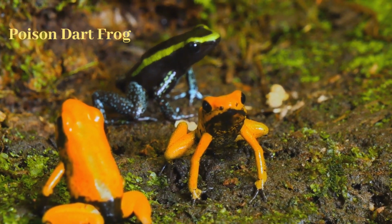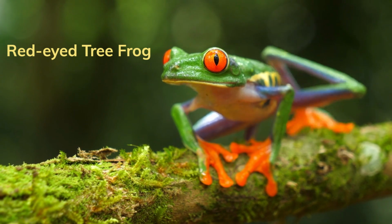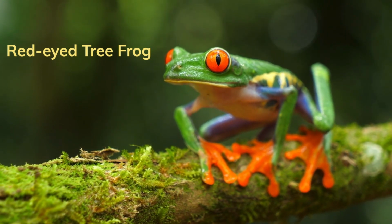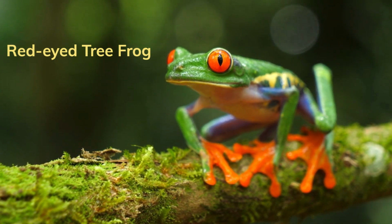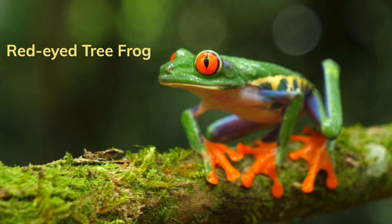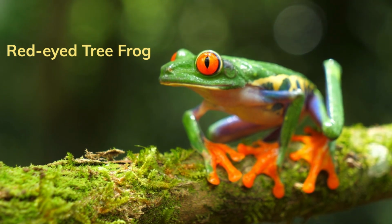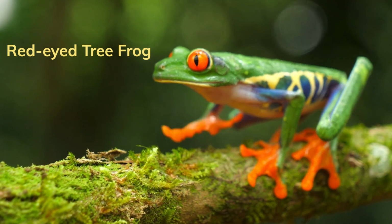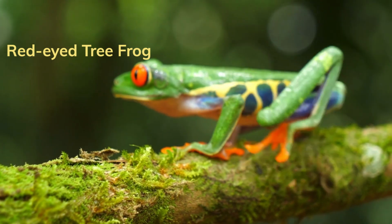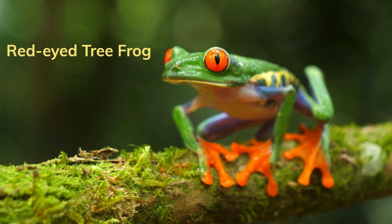Red-eyed tree frog. Elegant and captivating, the red-eyed tree frog boasts an iconic visage with its scarlet eyes and emerald body, an embodiment of the enchantment hidden within the depths of rainforest canopies. With its large, vibrant red eyes and bright green body, the red-eyed tree frog is an iconic rainforest inhabitant. Its nocturnal lifestyle and unique reproductive habits add to its allure.